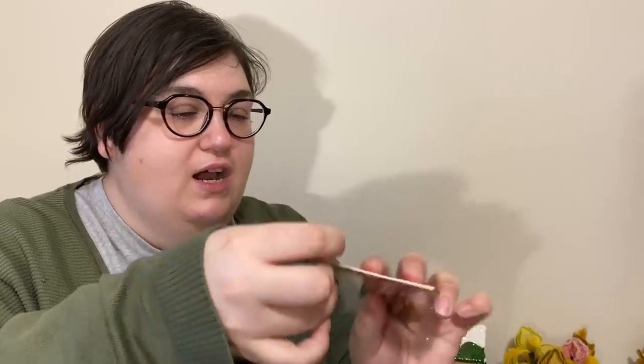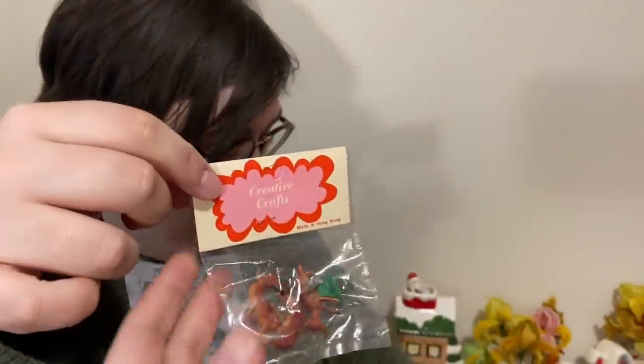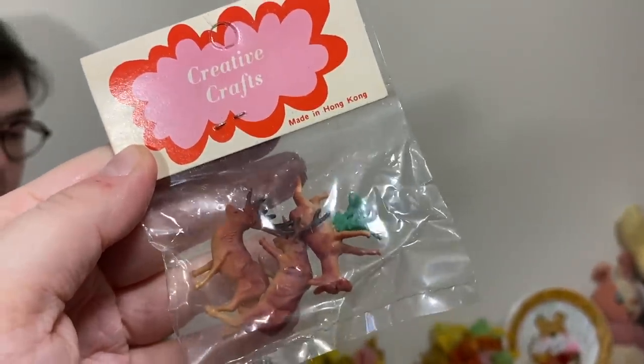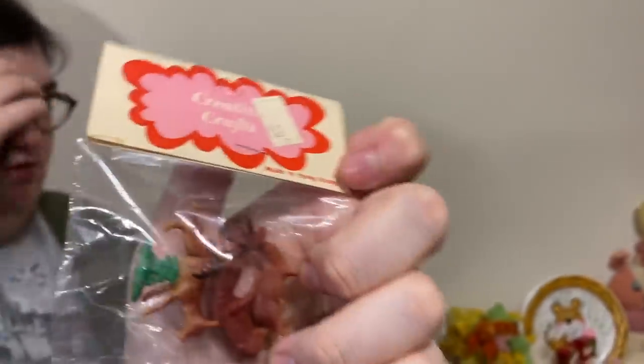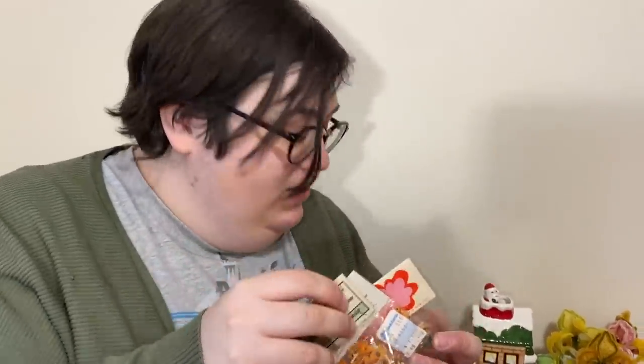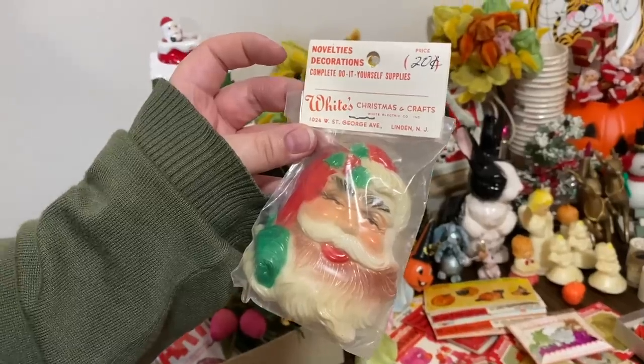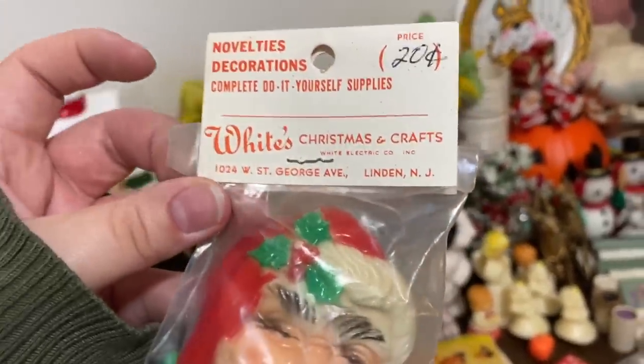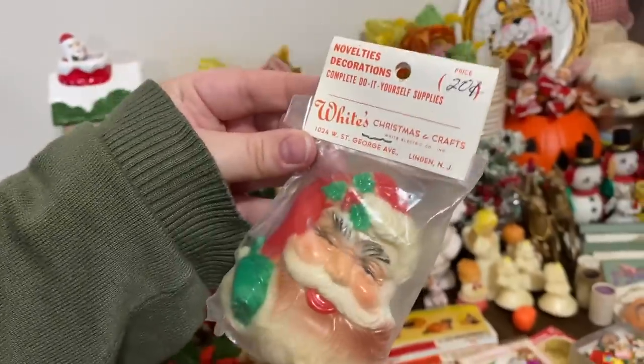New old stock bags of deer for crafting. Little deer in the original packaging. Little elk for 59 cents. Little brown miniature deer. And I mean, this is new old stock. We found so many of them, like 5 bags of deer. Look at him. You could do anything with him. He could have been a cake topper. He could be an ornament. I mean, this is just so cool to find.